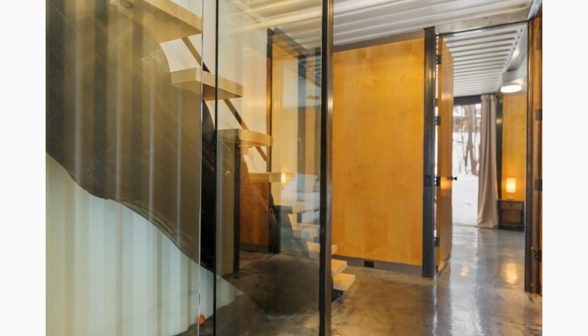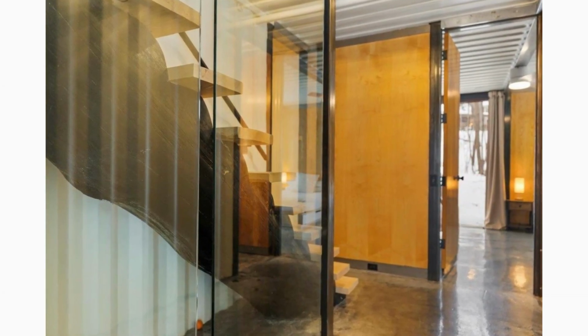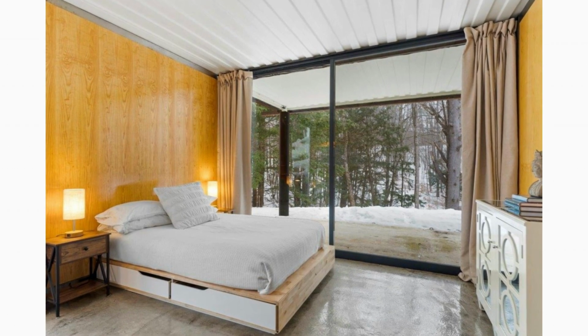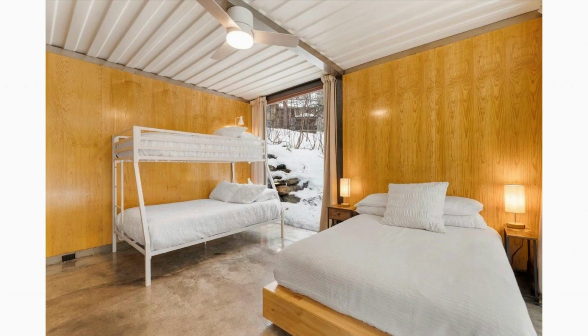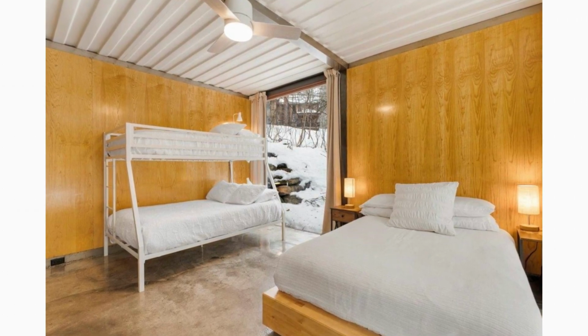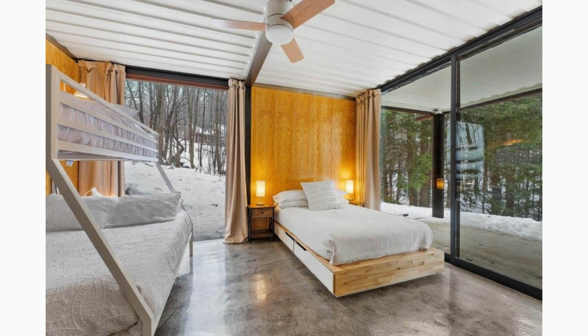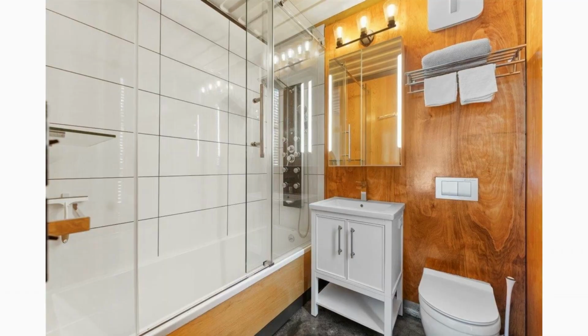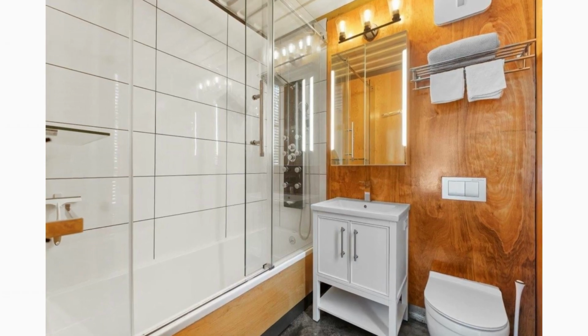Down the stairs is a third and fourth bedroom, from which you'll find the third bedroom that has a comfy single bed and cozy bunk beds, storage cabinets, and floor-to-ceiling glass doors that extend the bedroom space to the outdoors. The third bedroom is served by a modern bathroom fitted with all bathroom essentials.